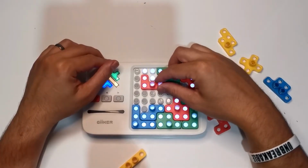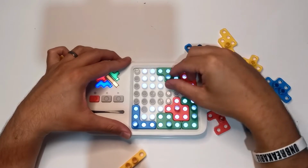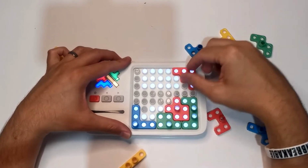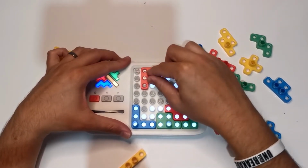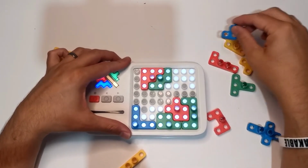Now, there are 2 things I would like to be different about Super Blocks. The first one is that the shapes are not magnetic in this one. You have to push them in and pull them out, which doesn't really pose an issue apart from some of the earlier levels where you're frequently moving the shapes, and grabbing and pulling and pushing those little blocks can sometimes become a little bit tedious on your fingers.